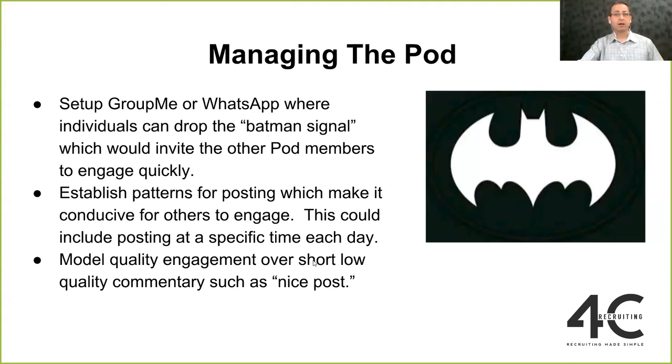If you have 10 to 12 people, which is a good number inside a pod, if you have 10 to 12 people that have made this commitment, having some rhythm to it is going to be helpful. So you can establish patterns for posting that are conducive to allowing other people to engage. This could include posting at a specific time of day. But in the end, if people aren't able to engage with it immediately, it's not the end of the world. But we do want them to engage with the content, okay?